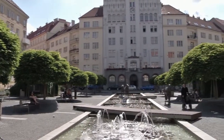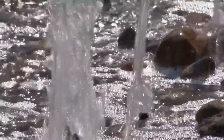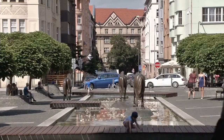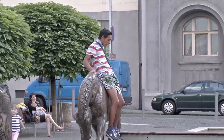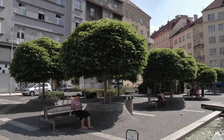A concept of these simple horses without riders brings informal atmosphere and a feeling of the image of the landscape. The significance of the sculpture is local, and its aim is to make this square more attractive, especially for the inhabitants of the Prague 6 district.